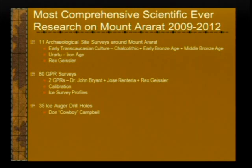Then we did ice auger drill holes. With these ice augers, you're drilling down at a fixed point, going straight down to see if you can hit something, an anomaly. If we have an idea that there's an anomaly there, we want to hit something. Don Cowboy Campbell was focused on that. Then we did OhmMapper electrical resistivity surveys. We did a lot of those. We didn't spend a ton of time on them compared to the radar, and they didn't work. It's disappointing. We did the research, but they really didn't pan out. They didn't work as well as Dr. Bryant thought they would, so that was a bummer.